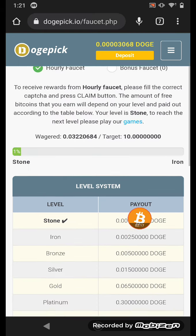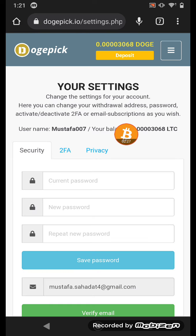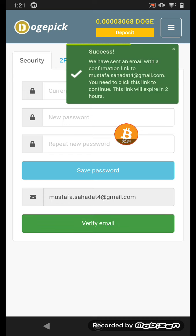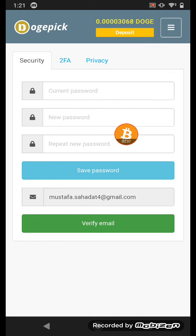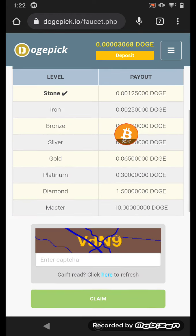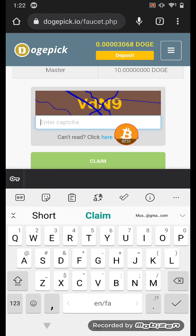To claim your Dogecoin, the 10 times free spin, first of all you need to confirm your email. Just click verify email. It sends an email to your email address. You confirm that email address, and then you can easily get your 10 times free bonus faucet. Before I verify, let me show you how you can claim this faucet.